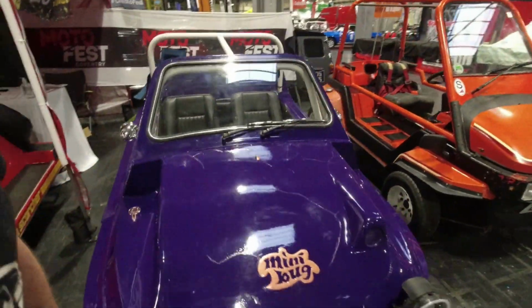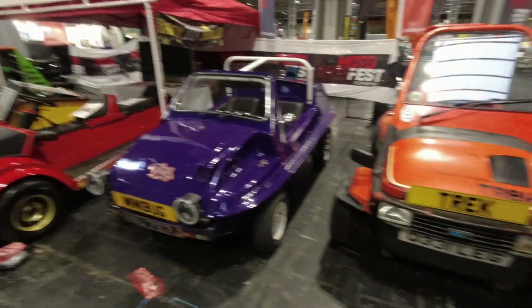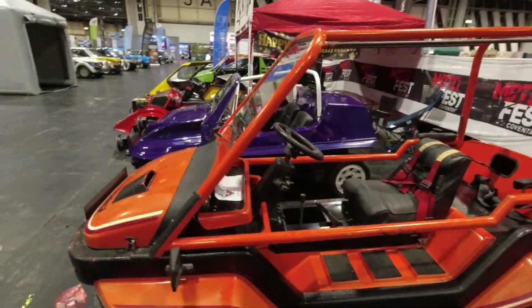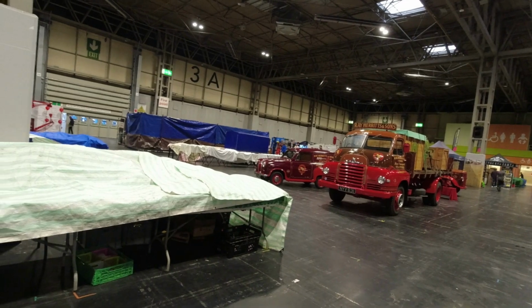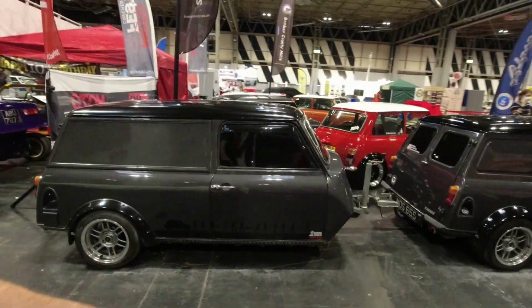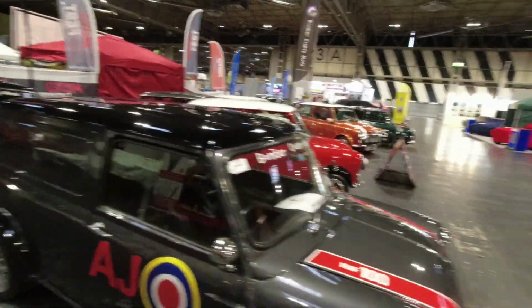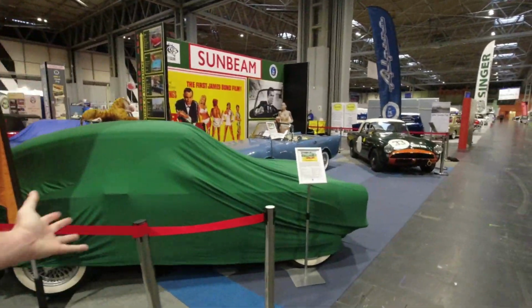And I don't even know what this is, Mini Bug. That is a very weird looking little thing. And a Trek. It looks more like Shrek. But yeah, very, very funky. Oh, more Herit & Sons vehicles. They've obviously got quite the fleet, so that's good to see. Interesting mini trailer. What's the nose weight on that? Blimey. That's quite interesting. We got Sunbeam Tiger Club, but all their cars are covered up pretty much.